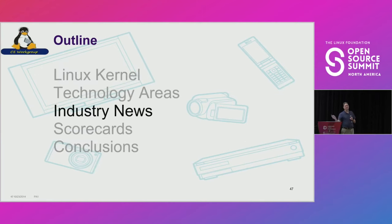Okay, so I'm sorry how fast that was. I know it was a quick run through. The slides will be online. The main reason for that type of quick run through is just so you have in your mind a search term that you can go look up and find on LWN.net and read the full article.